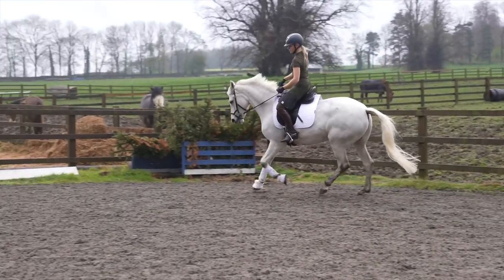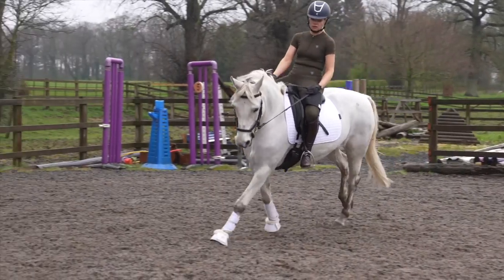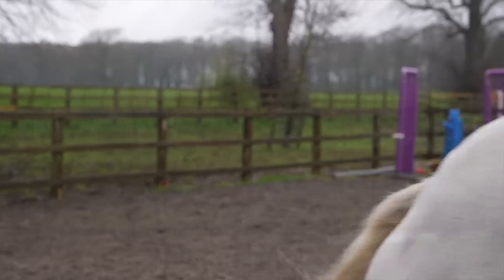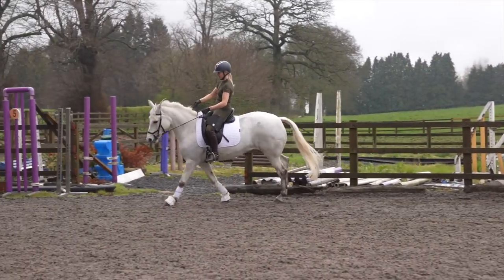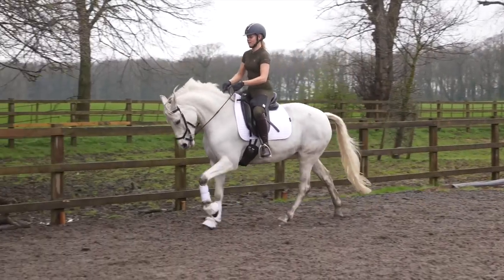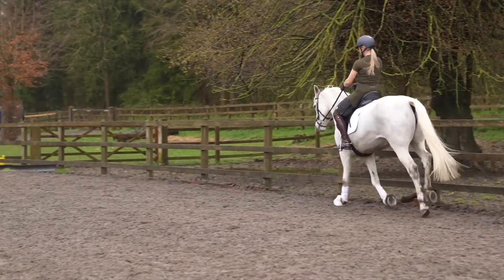My position in terms of my dressage is not the best. I have this really bad tendency to hold my hands really low and wide instead of sitting upright and holding my hands up, which we addressed a lot, and then we really got Rose moving off that right shoulder, which really helped me actually.